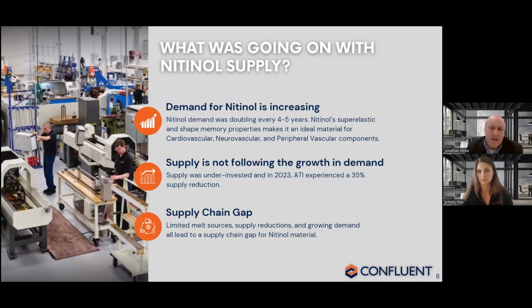We're seeing that market and that demand is doubling just about every 4 or 5 years. So, whether it's cardiovascular, neurovascular, peripheral vascular components, their use in applications is growing tremendously. You can go out and look at the market growth in those spaces too. And what that's resulting in is a 4 to 5 year doubling of the demand. We've got that pushing against us to make sure we have supply.